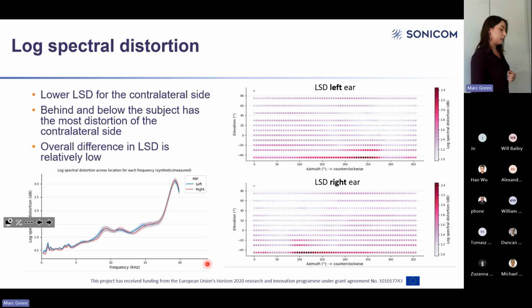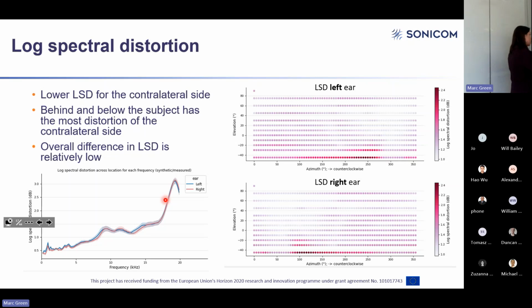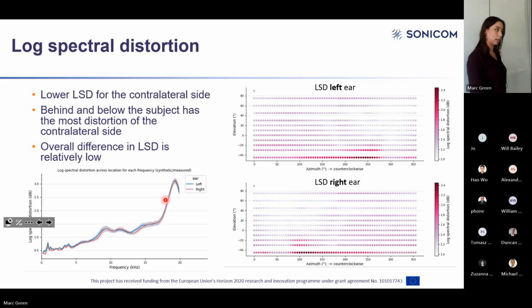And when we look across frequency, again, this is what others have found. It's the high frequencies that seem to be the ones that mismatch the most with the measured. And this could be due to the fact that with a 3D scan, you're only simulating the skin material. But when you're measuring someone, they've got hair, they've got clothes, they've got all of these absorbent materials that are likely to change the way that the high frequencies are simulated or measured.